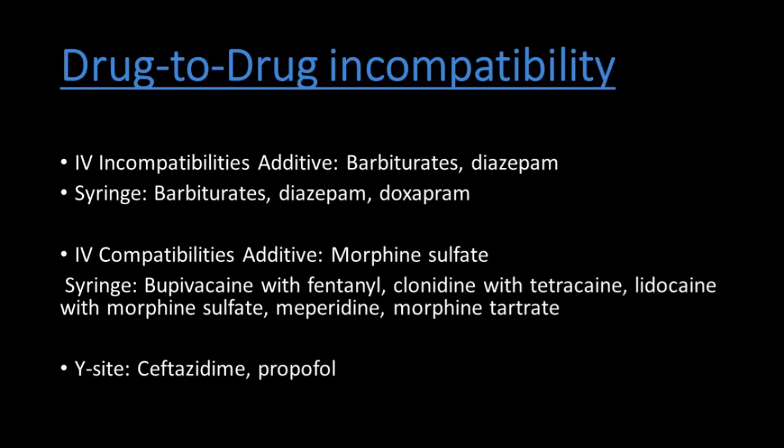Compatibilities with the substance or with the diluent. So these substances are normal saline, which is 0.9% NaCl in 1 liter of water, 5% dextrose, and sterile water for injection.